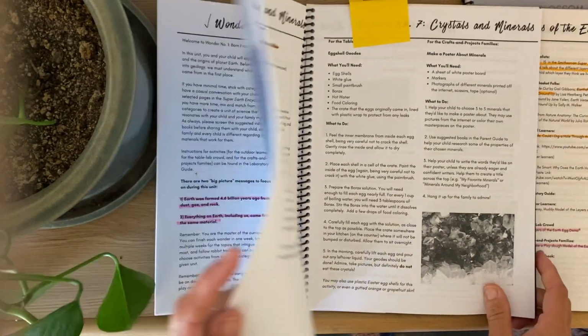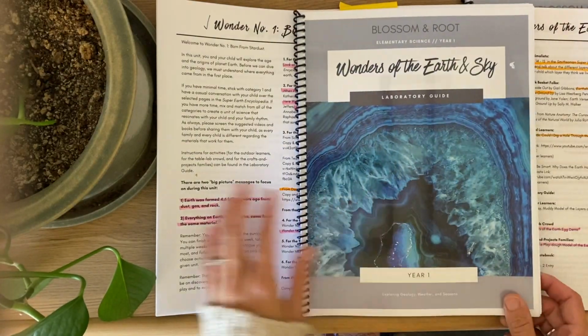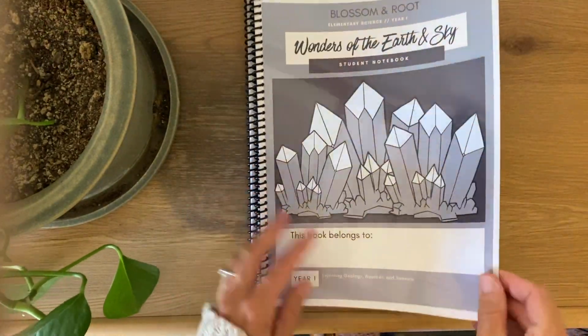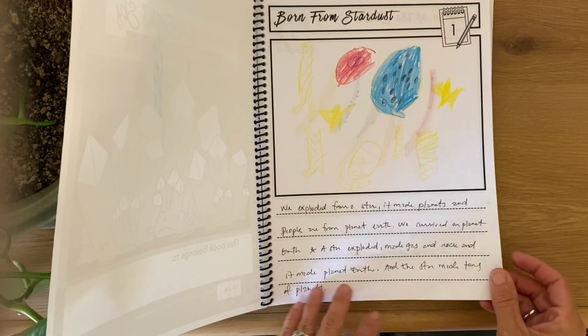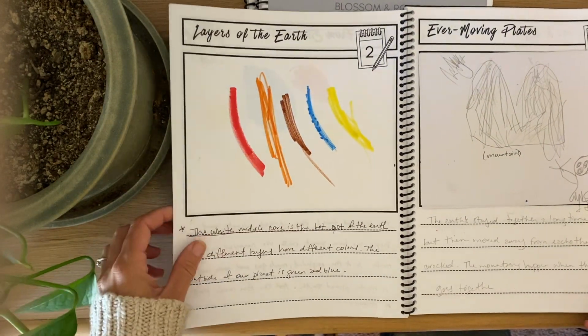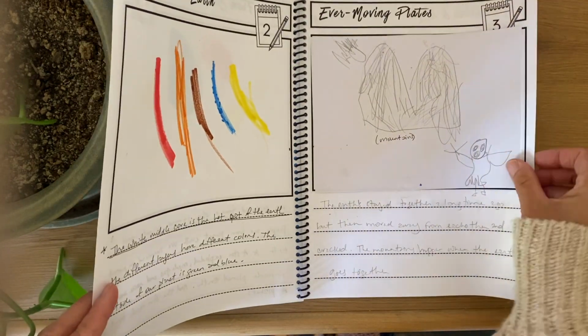I don't know. So far, I'm not super impressed with Blossom and Root Science. My daughter has also been equally unimpressed. Her drawings, the first one's okay, but look how lazy she gets with some of these drawings. And I can just tell her heart is not in it.